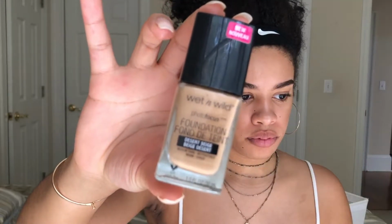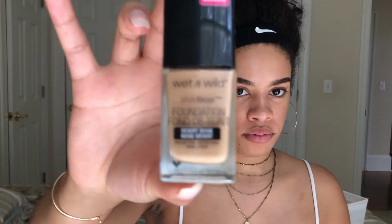And the foundation that I'm going in with is the Wet n Wild Photo Focus foundation in the shade Desert Beige. I still use this foundation. I really like it. I think it just gives a really natural finish. It's not matte. It's not dewy. It's just really natural. And with the highlight that we've put on underneath, I think it gives a really nice finish to the skin.